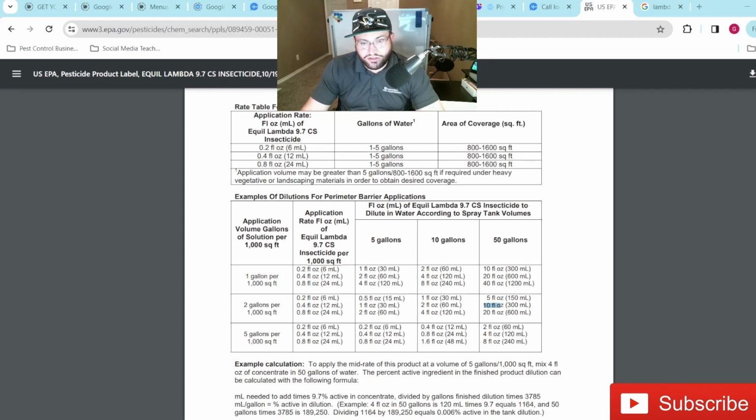And again, the reason being, what we're saying here is we're treating an average of 660 square feet, not 1,000 square feet. So instead of 10 fluid ounces for 50 gallons, we would actually only need about 6.5 to 6 3/4 of an ounce per 50-gallon fill up.